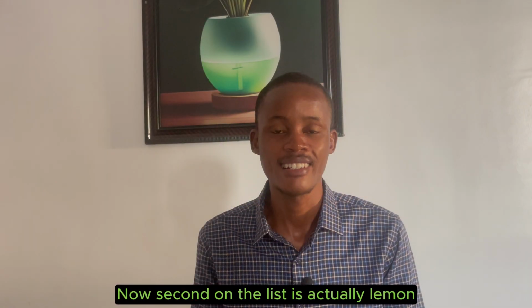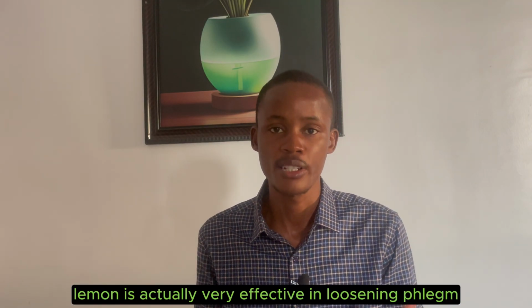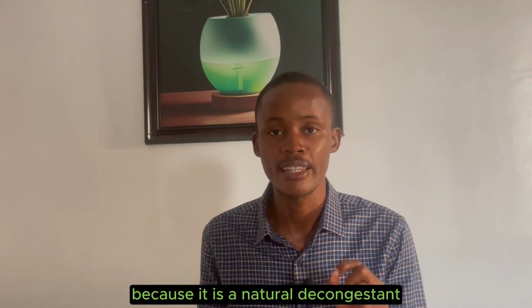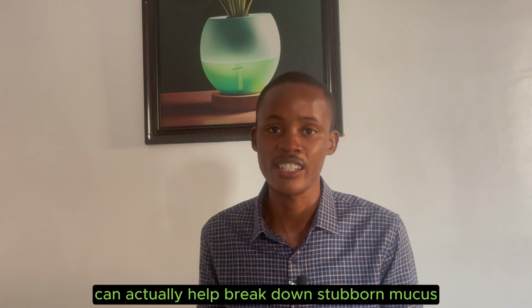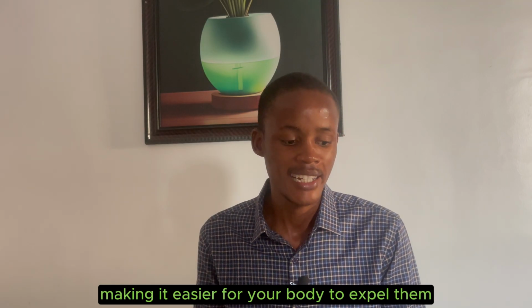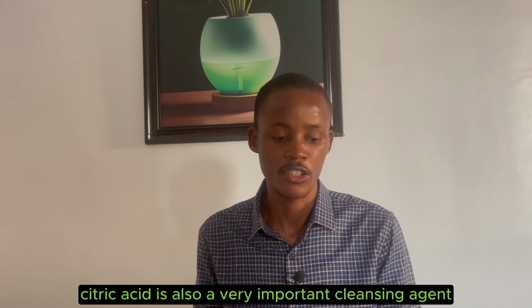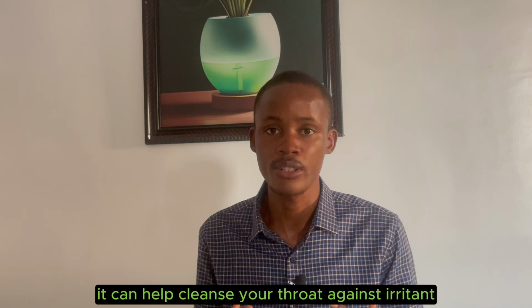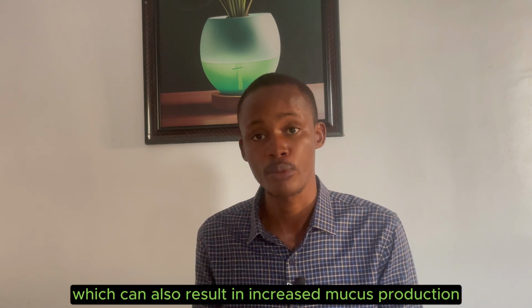Second on the list is lemon. Lemon is very effective in loosening phlegm or mucus, and that is because it is a natural decongestant. The citric acid in lemon can help break down stubborn mucus, making it easier for your body to expel it. This citric acid is also a very important cleansing agent. It can help cleanse your throat against irritants, which can also result in increased mucus production.